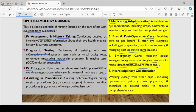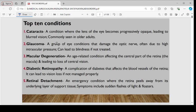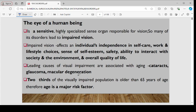Lastly, you need to be able to work closely with other healthcare providers, including the optometrists, the primary caregivers, and specialists in related fields, so that you can provide comprehensive care to your patient. So we have some of the top 10 conditions in ophthalmology nursing, starting with cataracts. We have glaucoma, macular degeneration, retinal detachment, and diabetic retinopathy. We also have pink eye, conjunctivitis, corneal ulcer, uveitis, trachoma, and some of the common refractive errors.